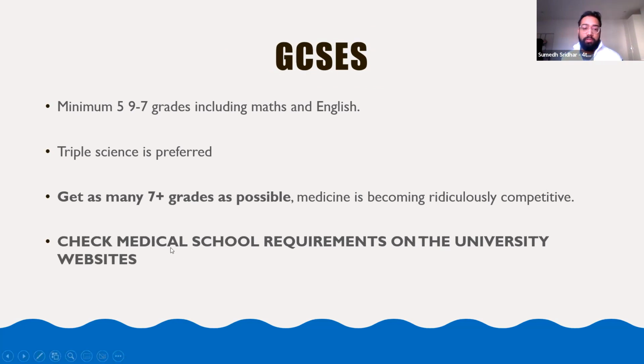But always remember, you can just go on the medical school website and check. So if you wanted to apply to Leicester University, you can just Google Leicester Medical School entry requirements, and it'll show you a list of GCSEs, A levels, UCAT score, etc. that university wants as a bare minimum. But we'll talk about that later.